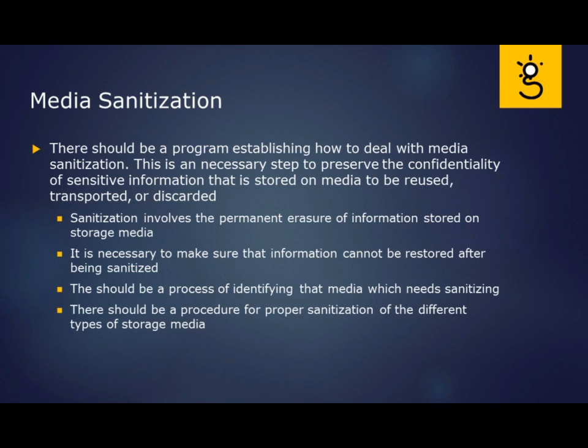Now you should have a program that deals with how to get rid of media. It's called media sanitization. Now this is a very necessary step to be able to preserve the confidentiality of your sensitive information that's stored on media, especially if it's media that's going to be reused, transported, or even if you're just going to throw it away.